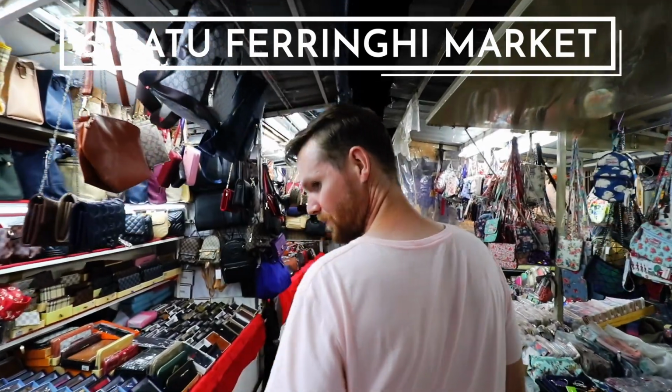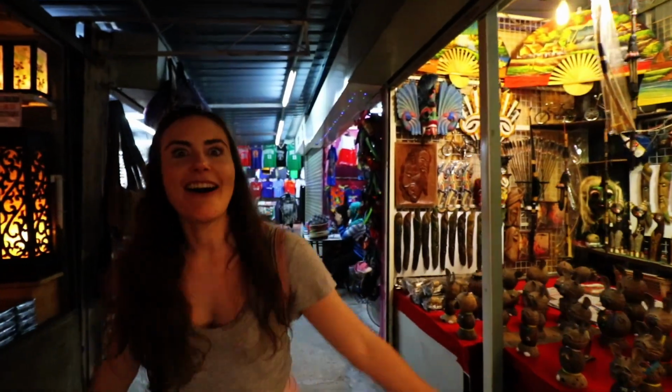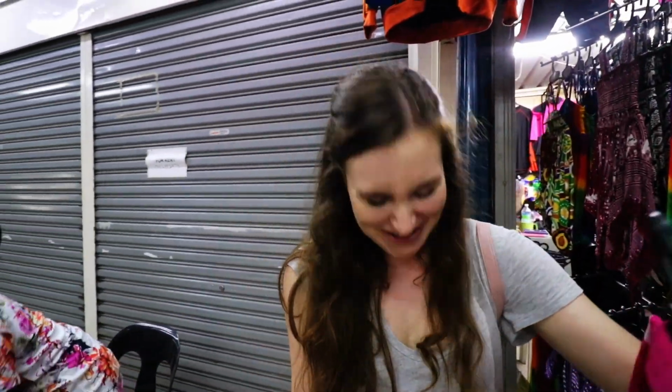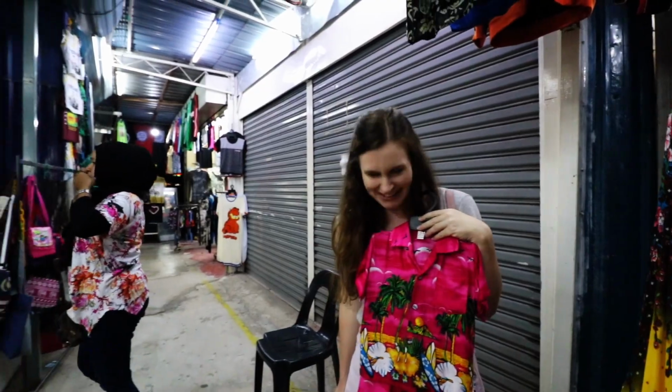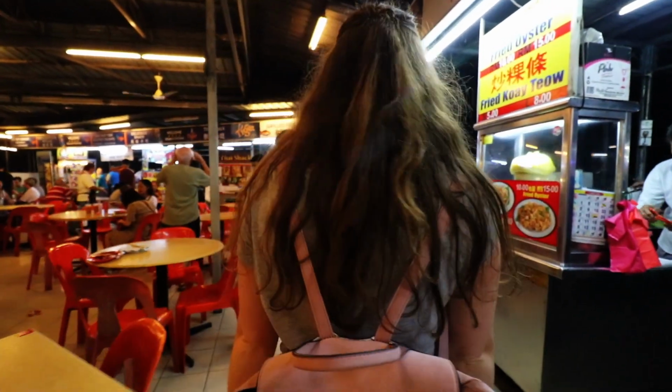But really, the main tourist draw to Batu Ferringhi is the night markets. The night markets open from dusk until late, and it's kind of like a sidewalk bazaar of makeshift stalls operated by local traders who are selling a whole variety of things. Oh my god, this market has so much different stuff. It's so cute. I don't think it's gonna fit. How do I look? And if you're feeling hungry, don't worry, there are plenty of hawker-style street food stalls selling a whole bunch of different delicious local foods, so it's kind of like the perfect way to spend the evening.